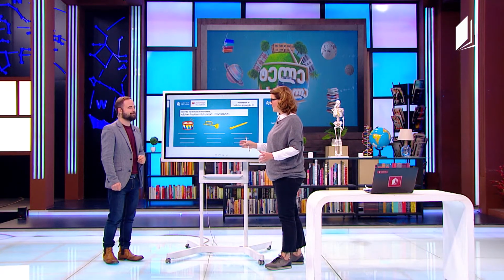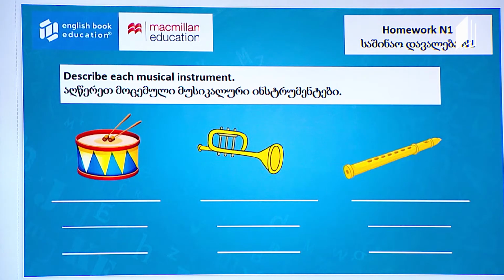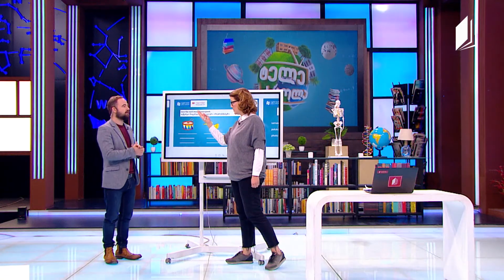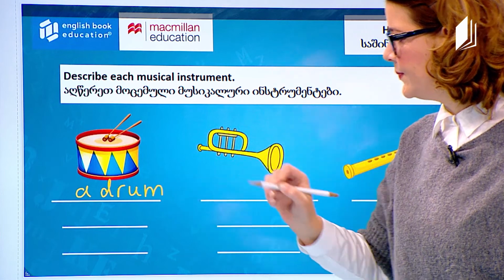And let's do the first example together. Perfect. So here we can see a drum. And so we'd write in the title. First we write the title. So the first line is for the title. And we write a drum. And what can we see about this drum?